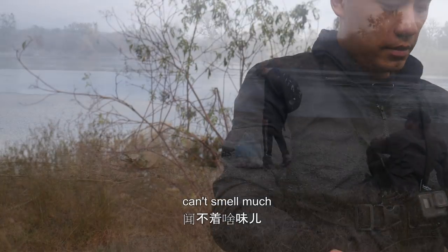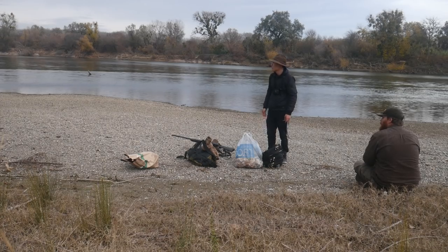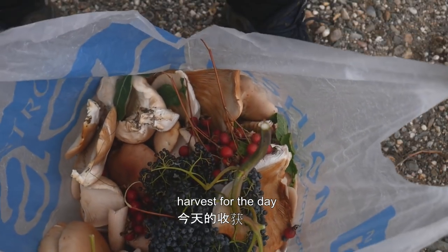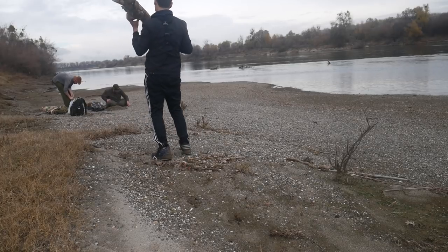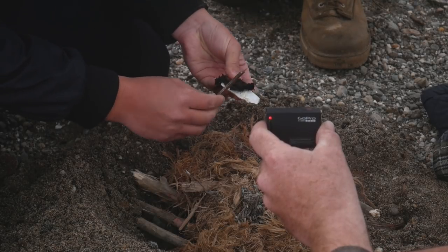I can't smell much. Harvest for the day. What I found.